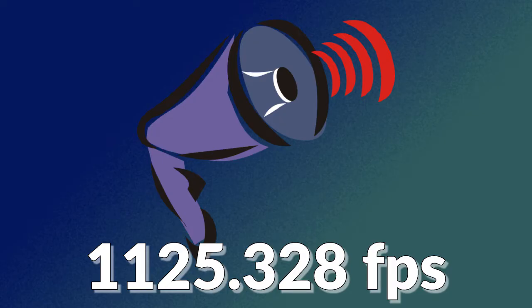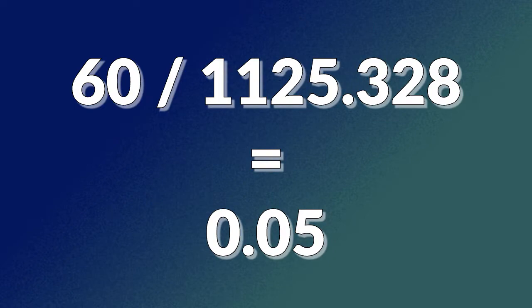Well, the speed of sound is 1,125.328 feet per second. The sound of your shot takes 0.05 seconds to go 20 yards and 0.08 seconds to go 30 yards. On top of that, your arrow makes noise as it travels. In past videos, I've talked about the deer's reaction time to sound. Let's take a quick look at that again.